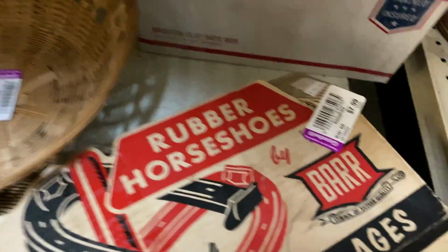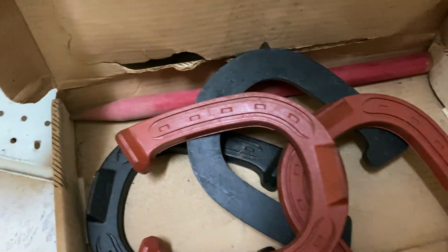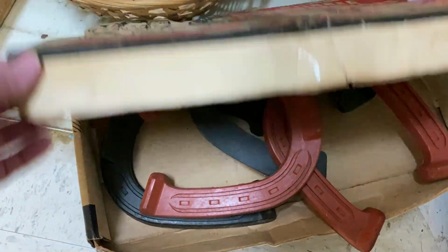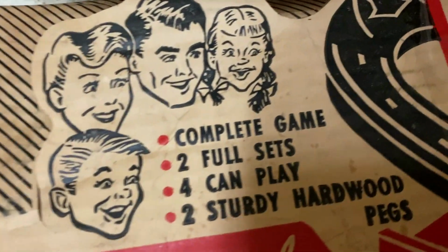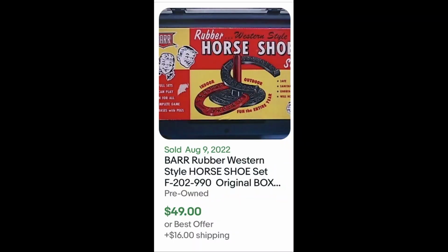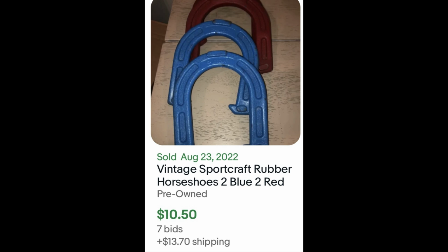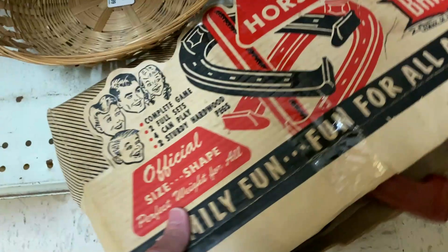Rubber horseshoes by Bar. The box definitely looks vintage, but are they in there? It seemed to be missing something, and after I checked eBay comps, what it was missing: 2 bases and 1 pin. But what are they going for on eBay? Well, if it was a complete set, one sold for $49, and I have to tell you, the box looks in mint condition. And then, for $14.99, it looks like just the box sold. Horseshoes, 3 of them sold for $10.50. Those ones are blue and red. I guess I could have parted it out, but I left it behind.